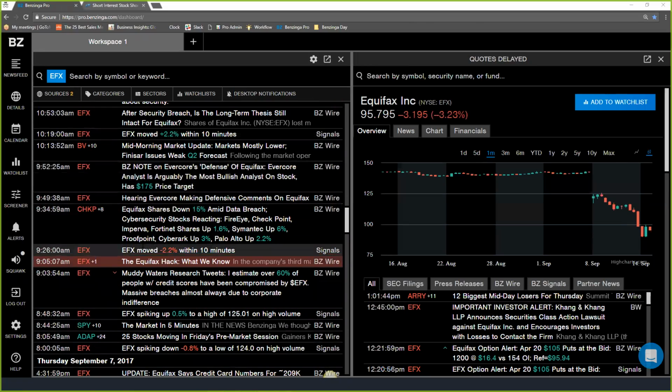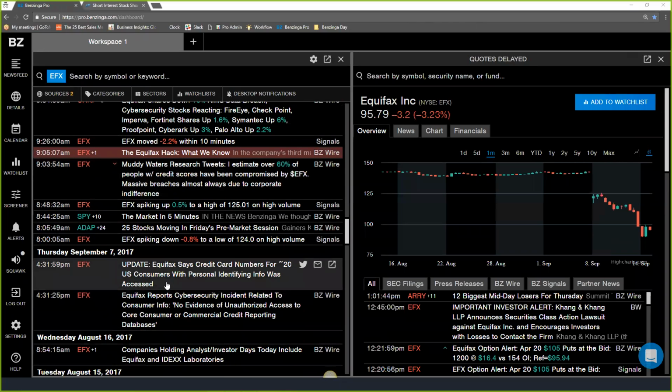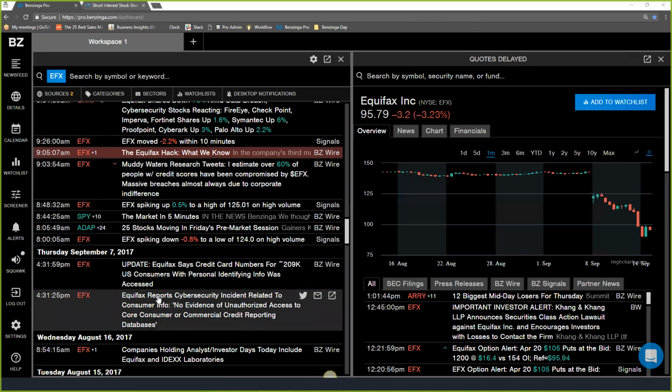Okay, so here, it looks like the first Benzinga.com story that we had. It was, what you need to know about the hack. And this was on, actually scroll down here to September 7th. So these are the first headlines that we got here. I believe the company had to issue a press release that said we had this pretty serious cybersecurity incident. About 209,000 credit card numbers for U.S. consumers were breached by some kind of hacker. That was a major concern.